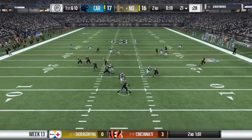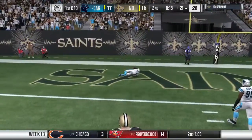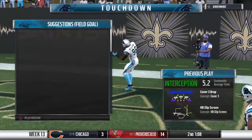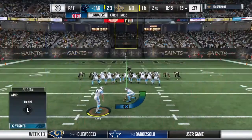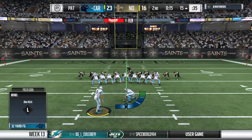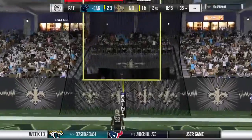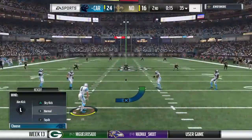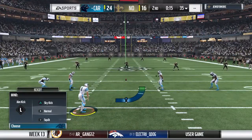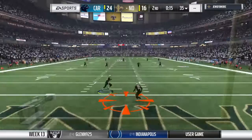On 1st and 10, here's Brees. Trying to set up the screen, and it's intercepted. And he will bring this one back. It's a pick 6 for a Panther touchdown. The big boy's big dream right there. He got to rumble and stumble all the way for 6. Nothing like a big man with the football, is there? I mean, that brings people onto their feet every single time. And his dream was answered on that one, wasn't it? It was realized. He picks it off and takes it to the end zone.